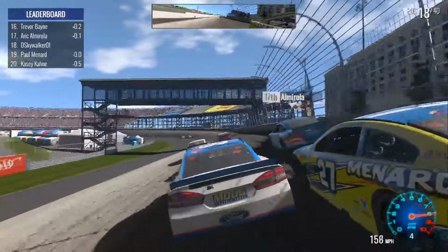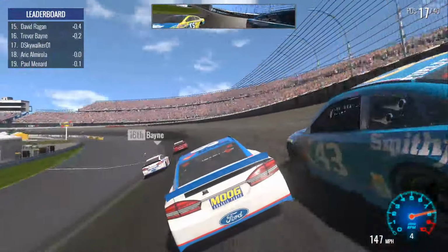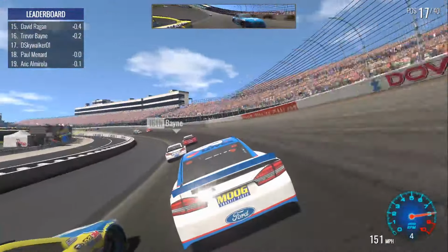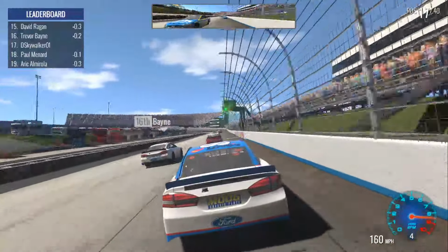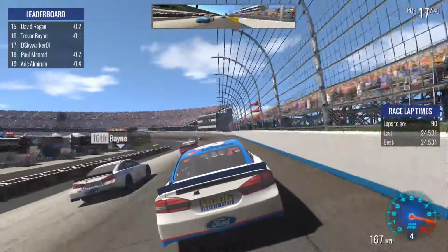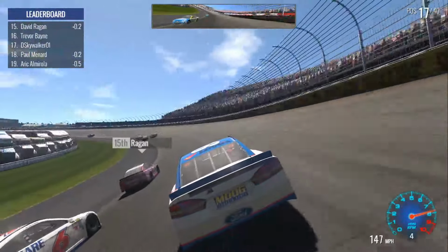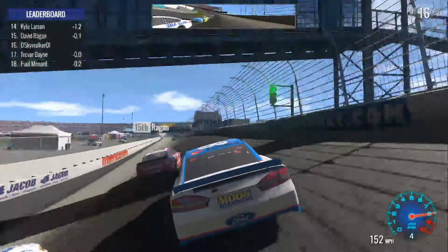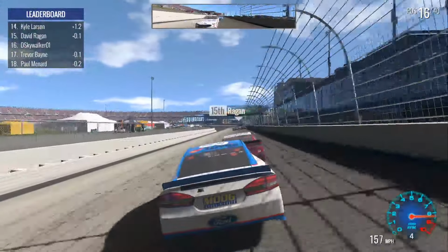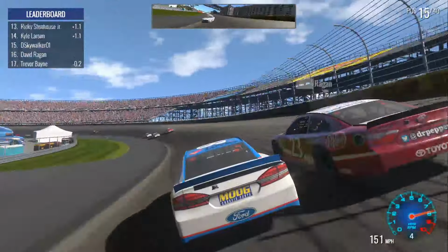So now the car is coming to me. I got around Kane. I got around Menard. I'm getting around Almirola. We're going three wide. That's not a good thing to be doing at Dover, but we made it. And now the field's starting to spread out, as you can hear the spotter say, starting to set some good lap times. So that is good stuff for me being able to do really well here.